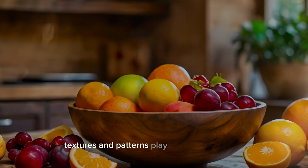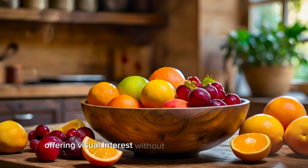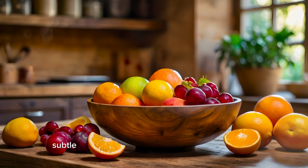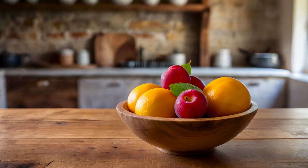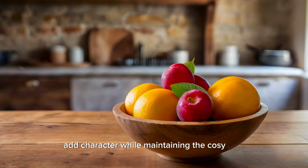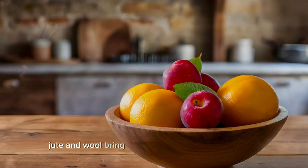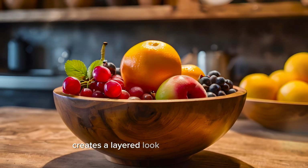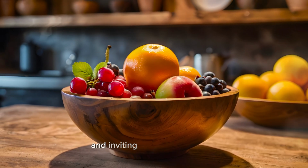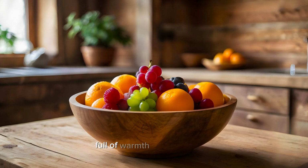Textures and patterns play a vital role in rustic tiny home design, offering visual interest without overwhelming the space. Subtle patterns, like floral prints on vintage cushions or intricate weaves on rugs, add character while maintaining the cozy vibe. Natural materials, such as linen, jute, and wool, bring softness and warmth to the home. Mixing these elements with rustic wooden furniture and metal accents creates a layered look that feels cohesive and inviting. These combinations ensure the home feels like a sanctuary, full of warmth and personality.